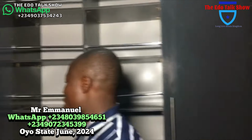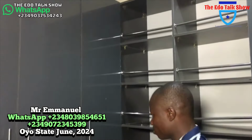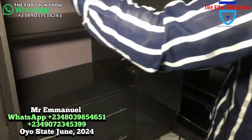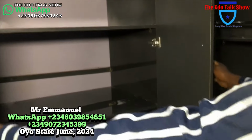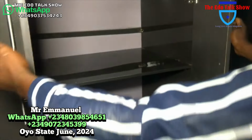Okay. We have another large place where you can put your things here. This is where you can fold. This one is very wide and enough. Okay, make a show of your space. All right. I'm going to see the wideness. So this one will carry luggage. Yes, yes. You can put your lighter bags.